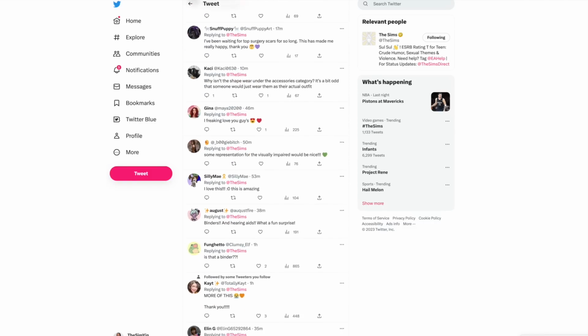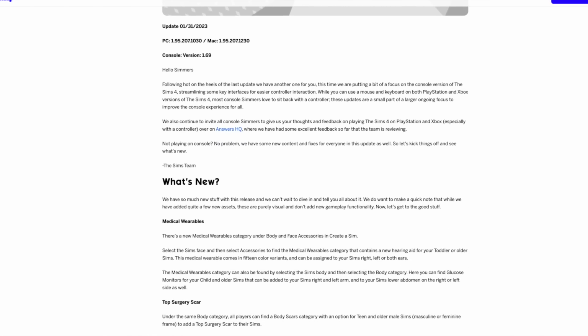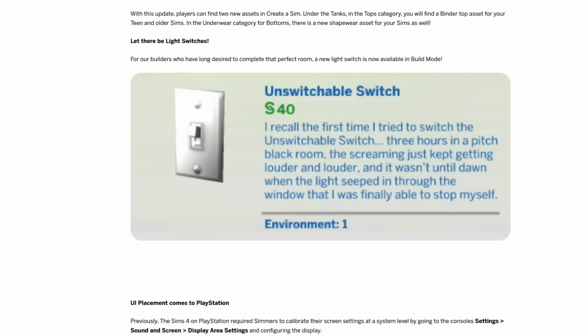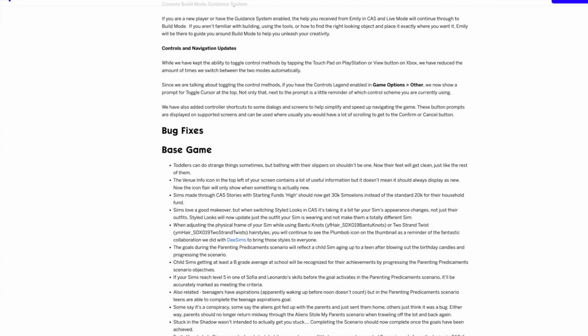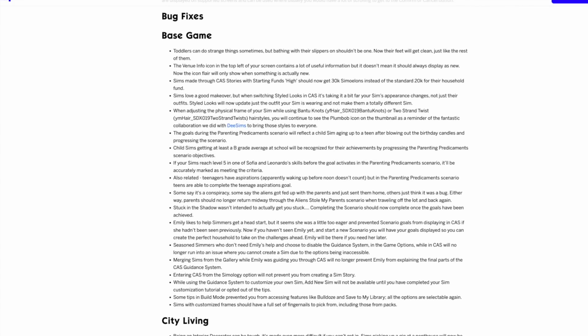Now, a lot of people were very excited about this. And then, of course, with the update came also for console, PC, and Mac. The main thing being the light switch as well. A lot of people were finding like, wow, we have light switches. That's going to be awesome. And as well as fixing things that are going on with base game and other packs.